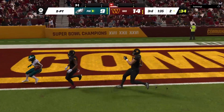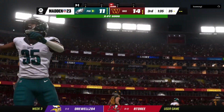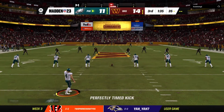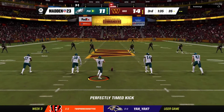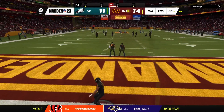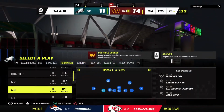He's got it at the 2. And he will get into the end zone to cut the lead down to a single point. Now after the touchdown, here's Elliott on to kick it away. And this will not be returnable. It's out of the back of the end zone for a touchback.